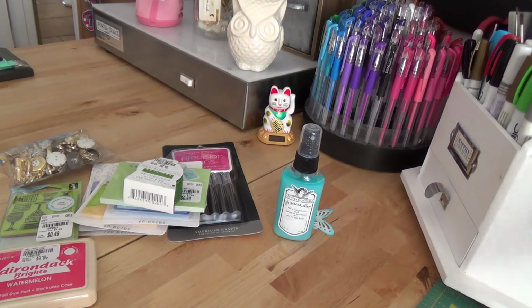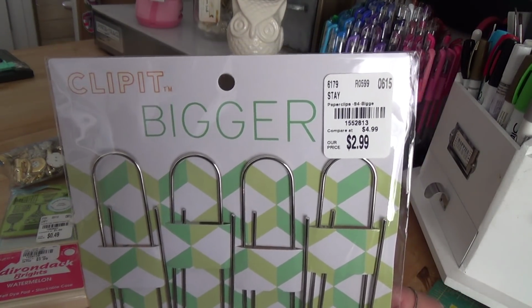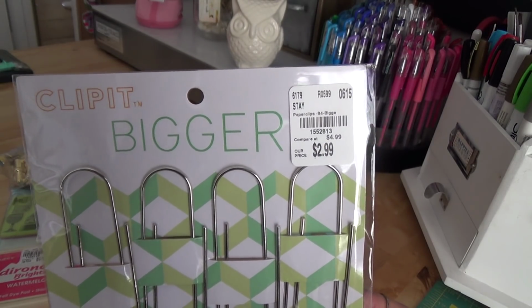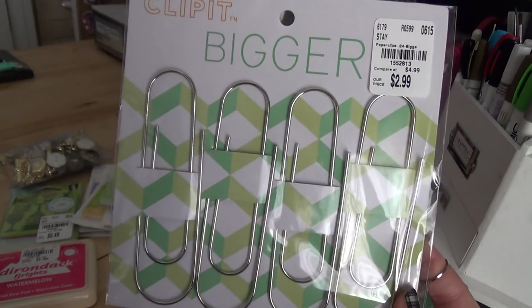Now also in the stationery section it said bigger, so I was like, okay, even though I'm not in Texas, I want to go bigger. I do. So I got these guys, $2.99. It's only 4 clips, but they are gigantic.